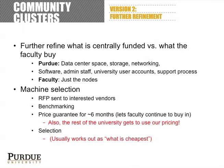We also switched what was centrally funded versus what the faculty had to buy in. Before, we were just providing the data center space, and we put a lot of the funding still on the faculty members. So now we provide all of the data center space, the storage, and the networking. We also provide the software, the admin staff, and we use the centralized university accounts. So the faculty are just paying for the nodes.